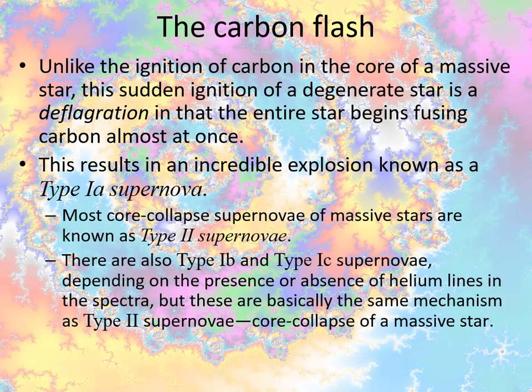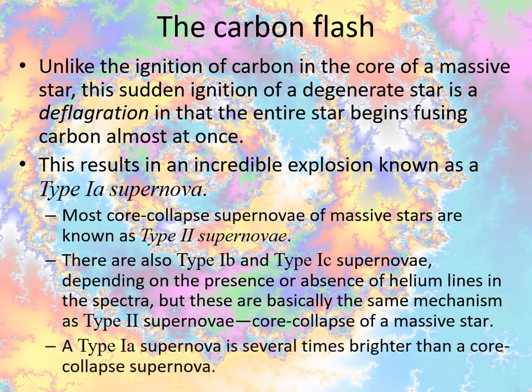Lack of a neutrino flash several hours ahead of time, whereas in a core collapse supernova you get a neutrino flash or a neutrino burst several hours before you actually see the star erupt.